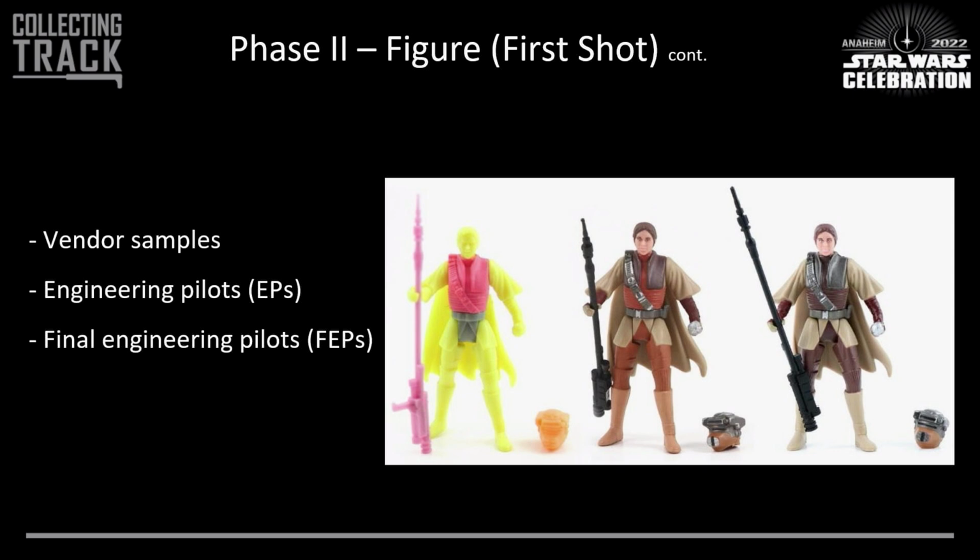Okay, here's an example of what I call the different phases of production when you're talking about the production action figure. Generally speaking, these things can be considered vendor samples. The figure to the left is a first shot Leia Bausch. The second one next to it would be considered an engineering pilot.